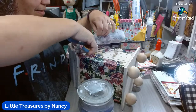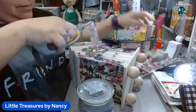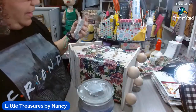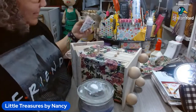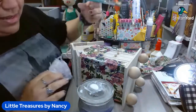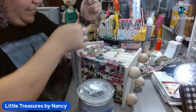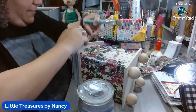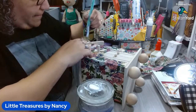Oh, I guess you could wear this over a pair of jeans. But that is really short on you, honey. Oops. Buns. I didn't put enough glue there. The paper just came off. I kind of like it as a background Velcro. I'm trying not to use too much glue, but I guess I'm using too little glue now. This piece just came right off. Oh my gosh. We can't let that happen.